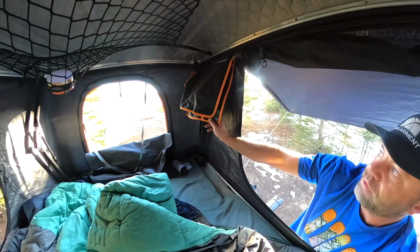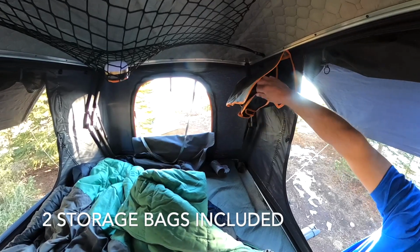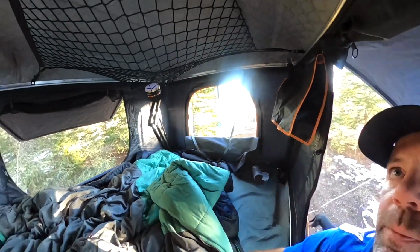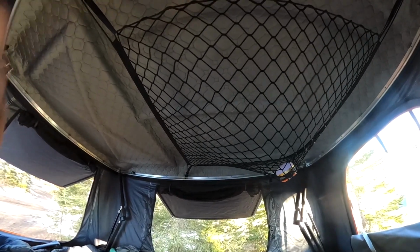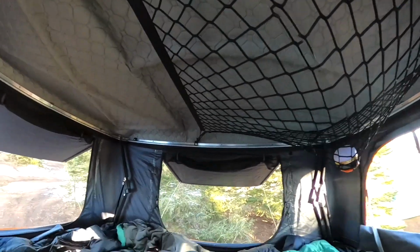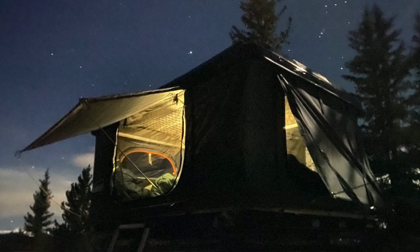Very cool. Comes with 2 of these bags. These bags are great for storing your shoes. They have mesh ventilation on the bottom. As you see up here, you have a nice area to store your wet socks or other stuff and beanies. And it comes with this lamp too, which is a nice little accessory. And I'll show a picture of that being used at night.